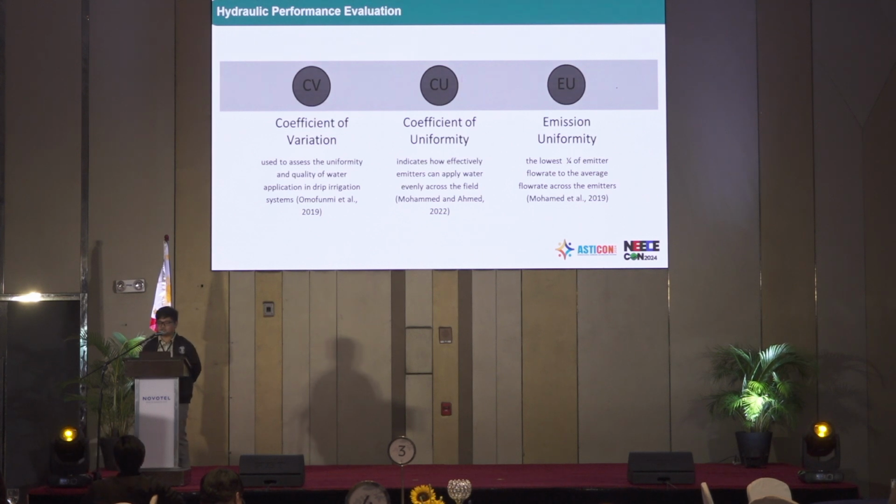For the evaluation, we performed hydraulic performance evaluation based on these 3 parameters: coefficient of variation, coefficient of uniformity, and emission uniformity. Based on our results, for CV, we have an interpretation of excellent. For CU, we have very good performance. And for EU, we have good performance. This is based on the implementation using drip irrigation.